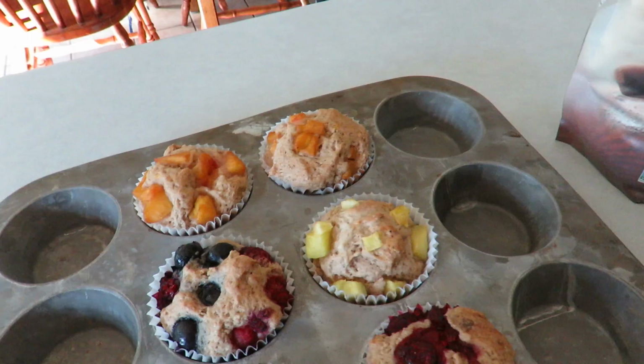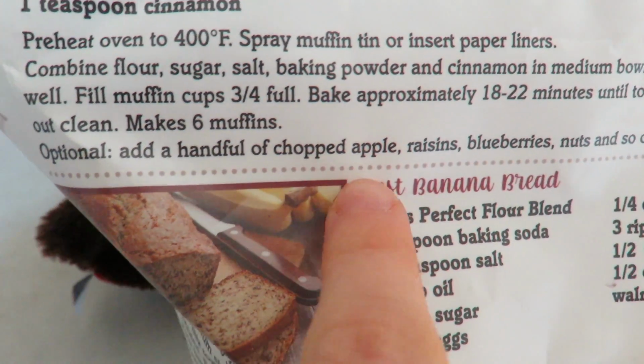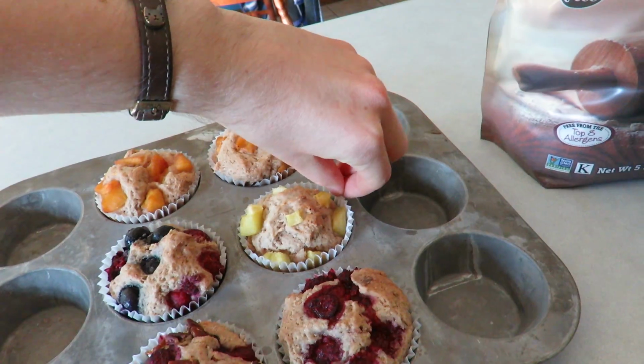I wanted to try apple too. Gosh darn it, that's what I forgot. Because they list here chopped apple, raisins, blueberries, nuts. I've heard of those. I've never heard of adding apple to muffins. I wanted to try that, but I forgot. Darn it. Now I gotta taste this.